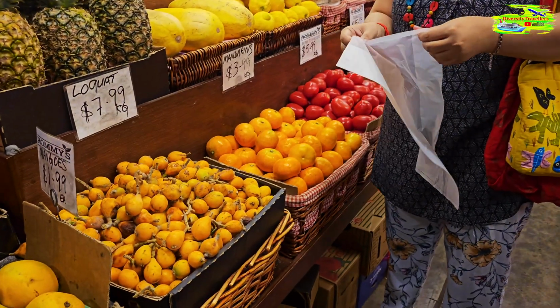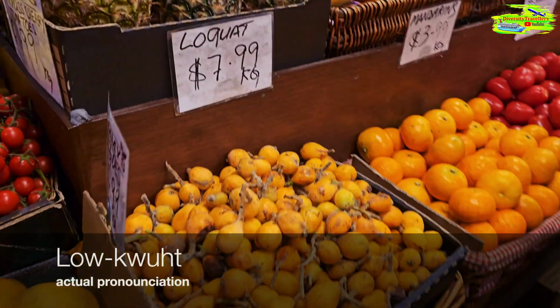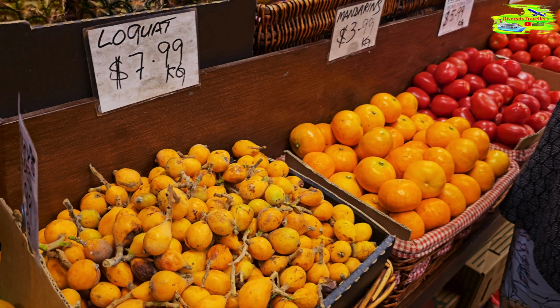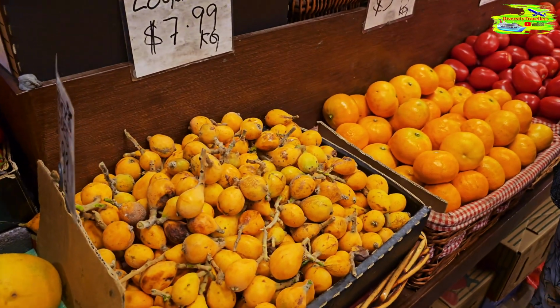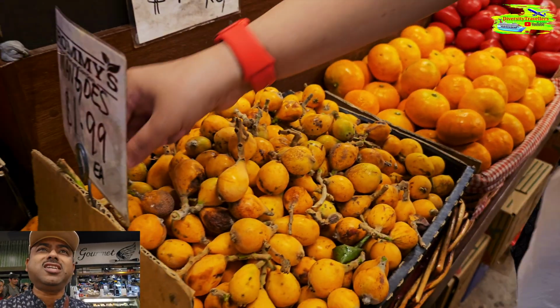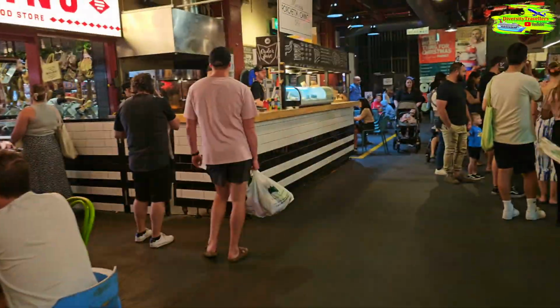Do you want to try? So we decided to buy some, like 100 grams of this fruit. We found that this is a fruit called loquat, and let's try. We just need to buy a small amount to try this, and hopefully this will be tasty. Rather than buying 100 grams, since I don't know how this is going to taste, we decided to just taste one. Very sour and sweet. It's very tasty. It is going to be very good for jam making.